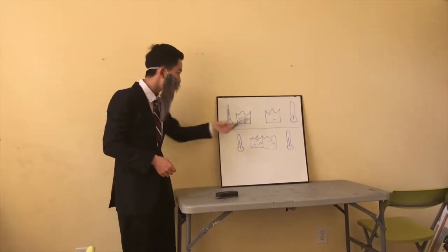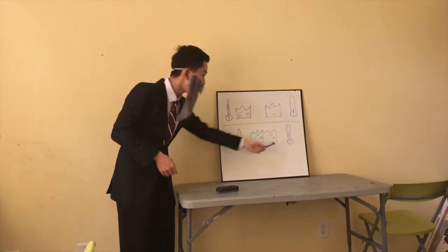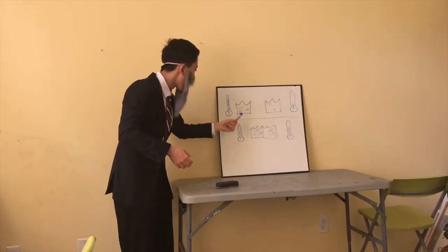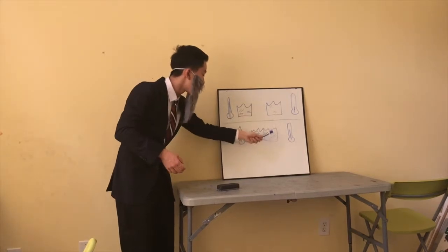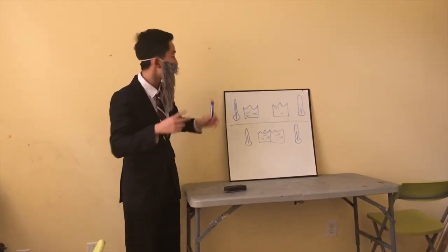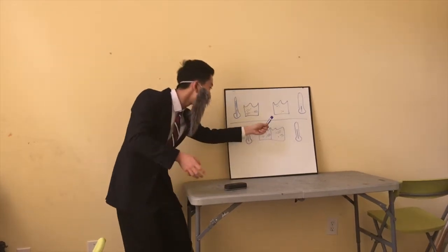If a hotter object touches a cooler one, they'll both end up at an equal temperature. The hot object will lose heat and cool down, and the cold object will absorb the heat lost. This summarizes the second law of thermodynamics. Heat always flows to cold from the hot.